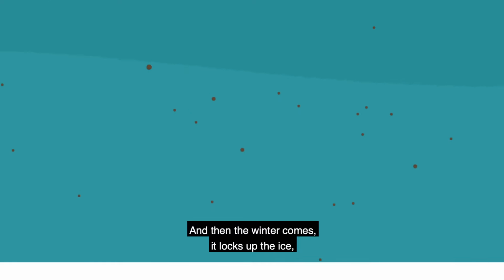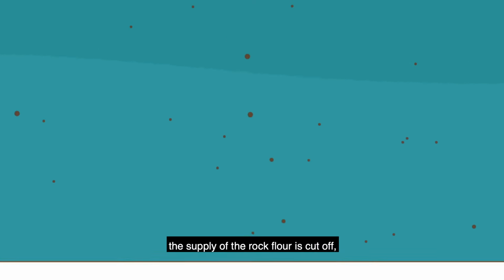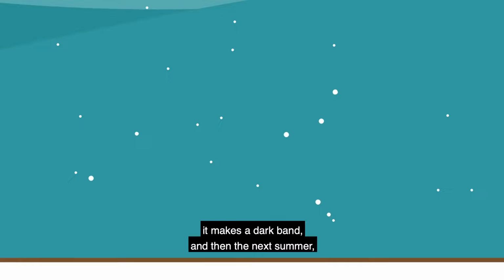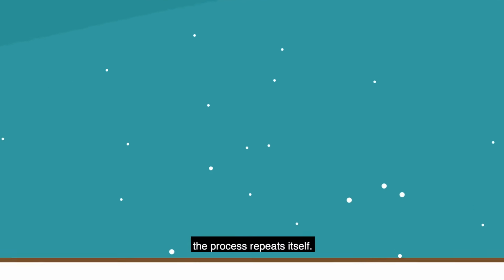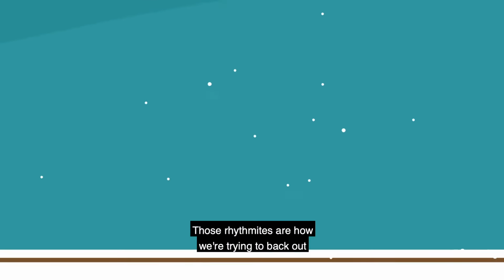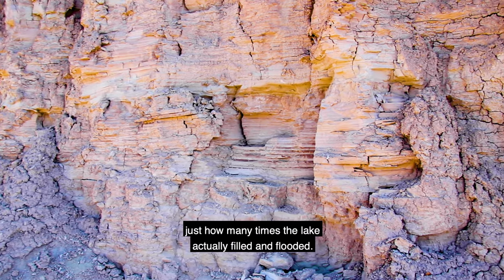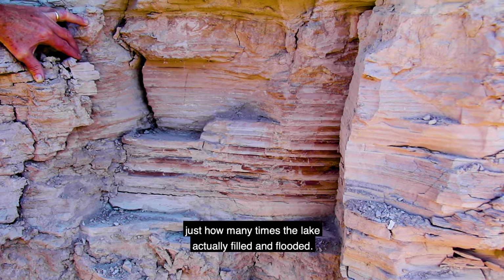And then the winter comes, it locks up the ice, the supply of the rock flour is cut off, and over the winter we deposit much less material. It makes a dark band, and then the next summer the process repeats itself. Those rhythmites are how we're trying to back out just how many times the lake actually filled and flooded.